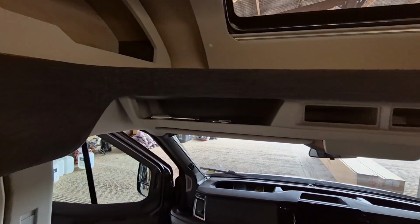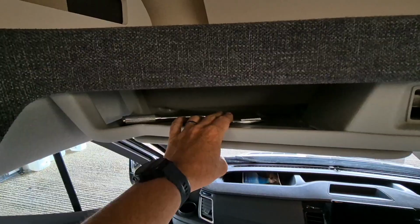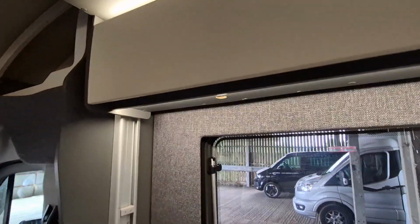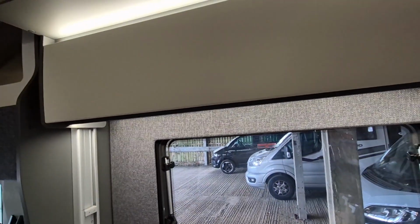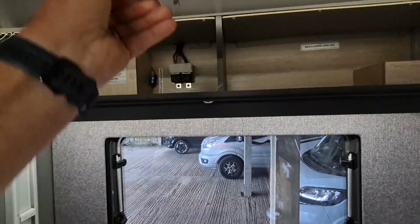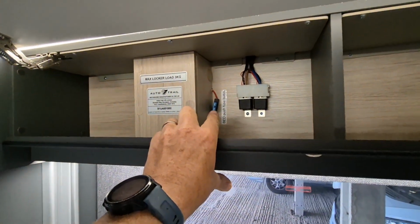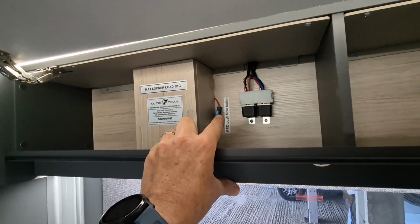However, should anything go wrong with the electric bed, there's a manual winder here which will get you out of trouble. And the manual winder just goes in here, in behind the driver, up in that little hole up there. And that will bring the bed up and down manually rather than electrically. And a little bit of self-help: there's a resettable fuse in there. If you push the button, that will sometimes reset the power supply to the bed.